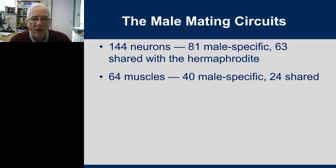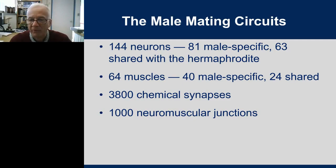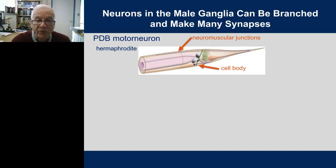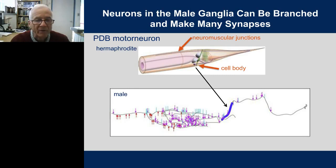It's present in both sexes, in fact. Here's the cell body in the posterior region, and it runs a branch around to an axon around to the dorsal side for innervating dorsal muscles. Here's the same neuron reconstructed from the electron micrographs in the male. Here's the cell body, and you can see that in the male, this neuron is highly sexually dimorphic. It has grown out a large extra set of branches in which you have intermingled chemical input, chemical output, and gap junctions, and a big mess of synapses and a bunch of branches.